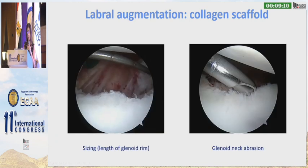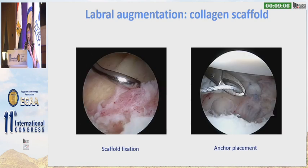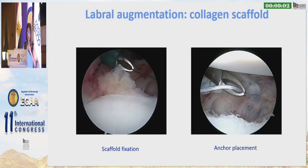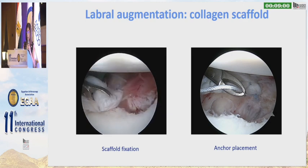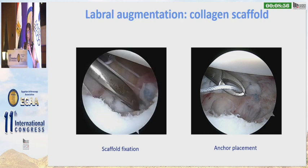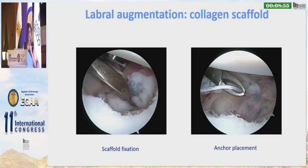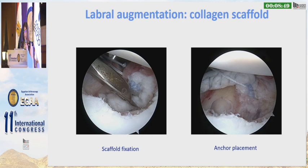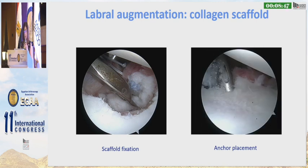The technique is pretty easy. I measure the defect, the length of the defect. I prepare the surface, and then it's just kind of a standard Bankart repair with the incorporation of the new labrum. I pass a suture through the capsule, so I can put my membrane, my new labrum, into the joint, and then I just incorporate the new labrum in a standard Bankart repair.